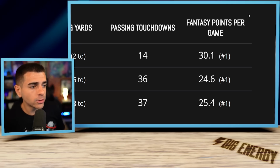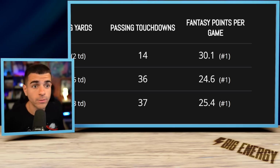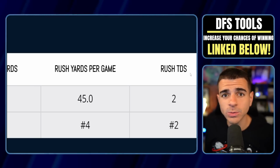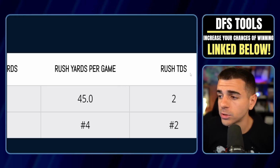You see, Allen for the 3rd straight season ranks 1st in fantasy points per game, but it's not the 25 points per game that he was averaging, which is elite. He's averaging over 30 points per game this year. And it helps that he's running the ball a ton, a lot more consistency. 7 rushing attempts per game, 45 yards per game on the ground. I mean, the guy at this point is averaging nearly 10 points per game on the ground alone.